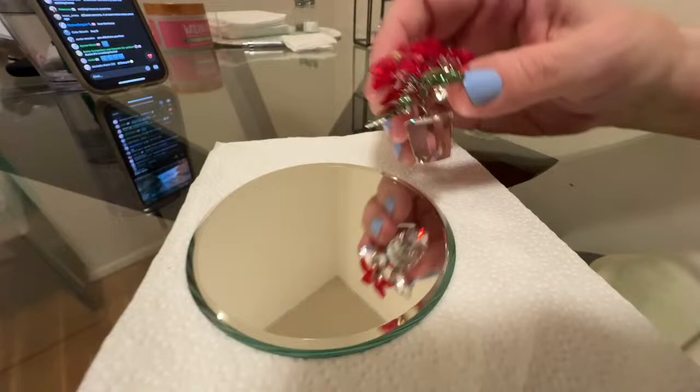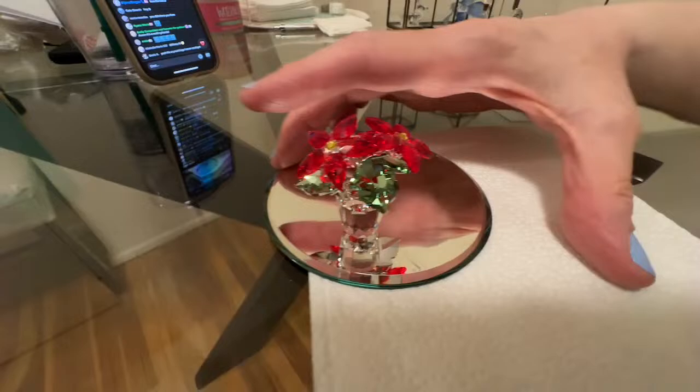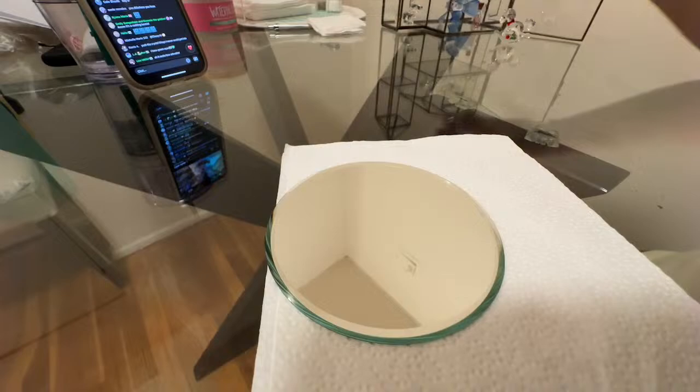I love this one because we can never have these plants because of a cat. Actually, maybe it's better not on the glass. Nah, it's better on the glass. You can't have poinsettias in the house. So I like this. Crystal things I could never get into.